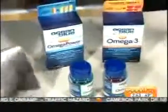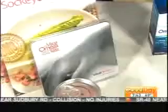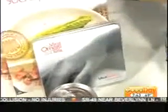By the way, you can now test your omega-3 levels in the blood with an omega-3 testing kit, and you can do that at home. Very important. If you're a vegetarian, can you do the algae? You can do the algae if you're a vegetarian, but I don't think it's quite as effective.